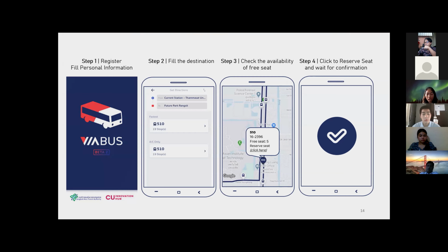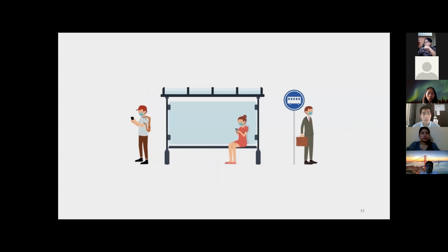And since we know the number of passengers, we know the number of empty seats, so ticket booking is available now. A user of the application who has already registered and wants to book needs to specify the starting point and destination, and that's all. What to do next is to wait. You don't have to wait at the bus stop anymore. Just make sure you arrive before your bus comes. That is an effective way to maintain social distance.